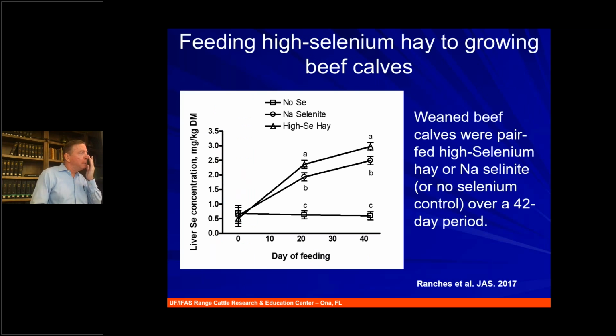So we worked with João Vendermini, and we fertilized using sodium selenate that we dissolved in water and sprayed on Tipton 85 hay fields to produce high selenium hay compared to low selenium hay. And when we look at feeding calves this higher selenium hay forage versus consuming inorganic sodium selenite at the same amount, we see increased concentrations in the liver of these calves when they consume the high selenium hay.